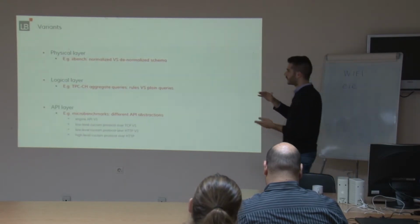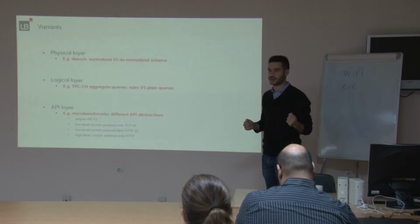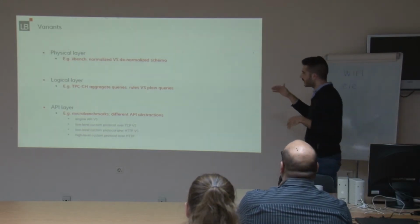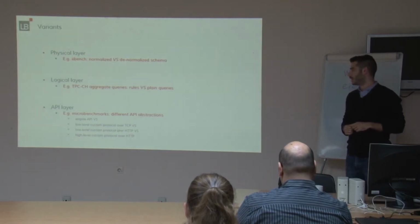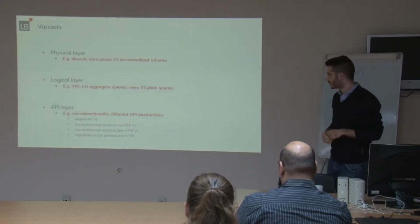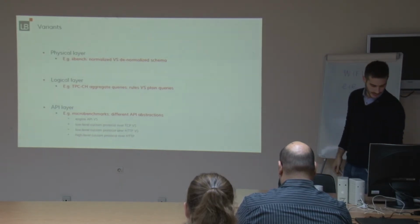For each of these benchmarks, we have several variants at multiple levels. For example, at the physical layer, we have two IA bench variants. One uses a normalized schema, and one uses a denormalized schema, to see how each of them performs. Again, in the logical layer, for example, we have two variants of the TPC-CH aggregate queries. One of them is modeled using rules, and the other using queries, to see how their performance differs. Also, several benchmarks use several different API abstractions. Mainly we do that to see where our bottlenecks lie, and to make sure to test as many features as we can.